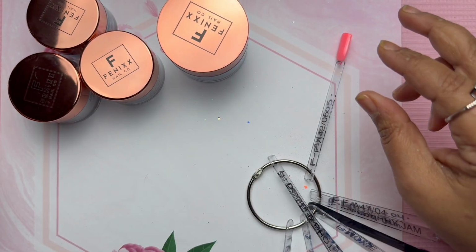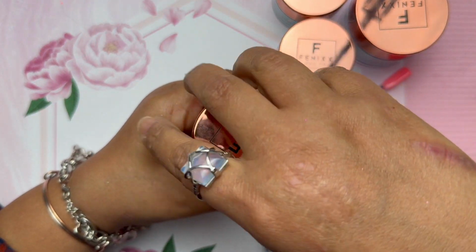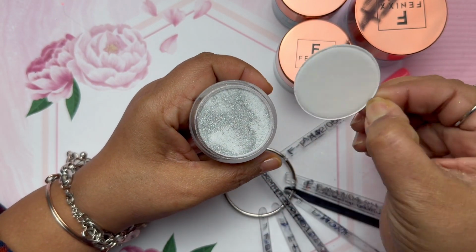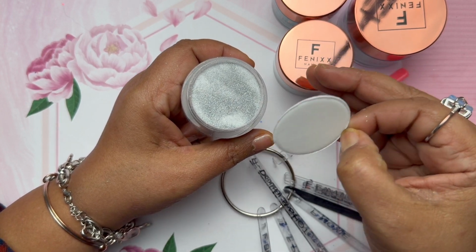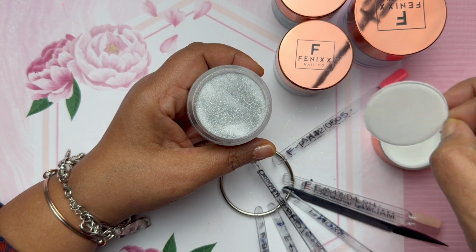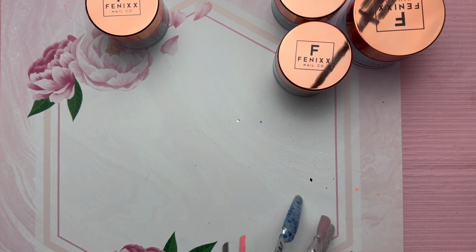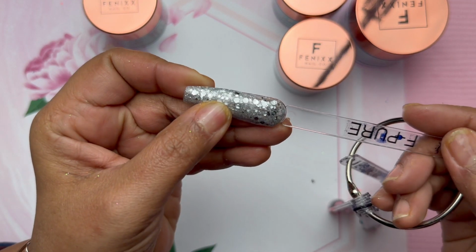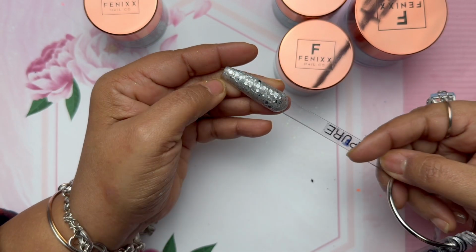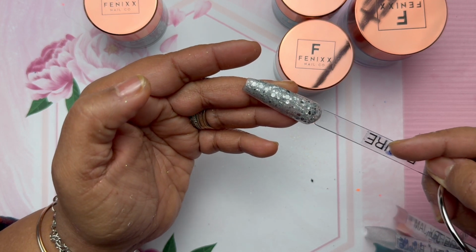So now we're going to go to the acrylic. This one's called Pure. And this one does have a shimmery glitter in her. So I would advise you to mix her before you start swatching her. Let me find her. The reason I say to mix her is because she does have some chunky glitters inside of it. So look at that. So pretty. It's gorgeous.